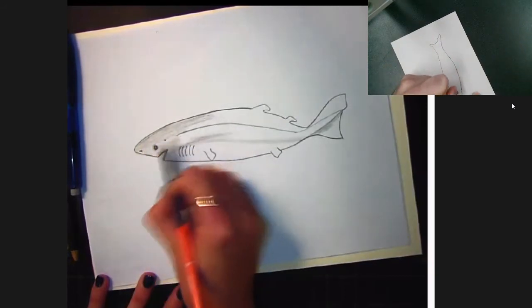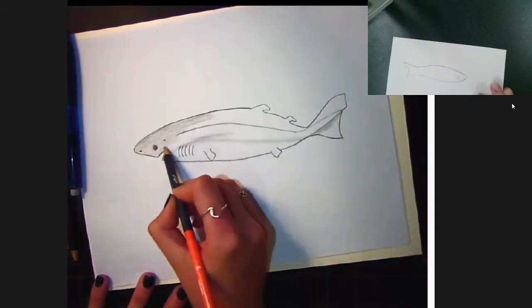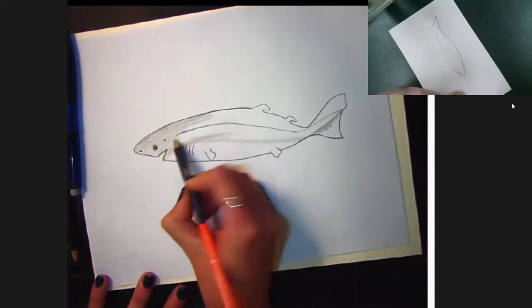Unfortunately, I don't have an eraser powerful enough for my drawing skills. Yeah, so it's got like a million little ghost eyes here now. That's okay. That's all right.